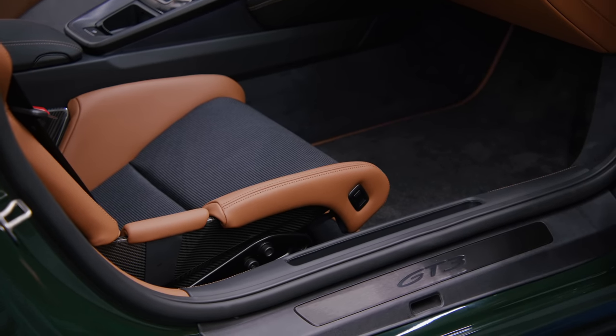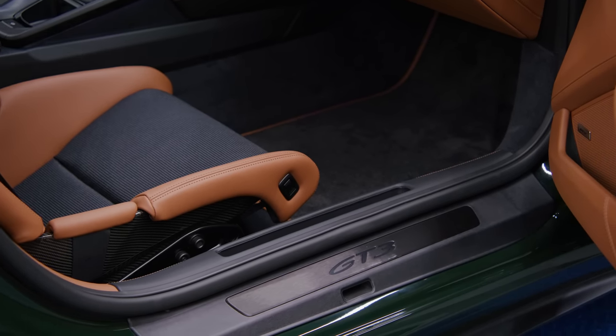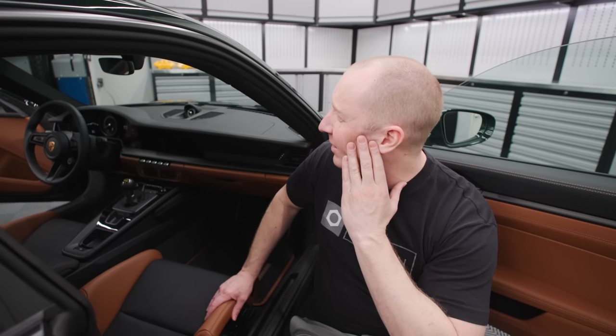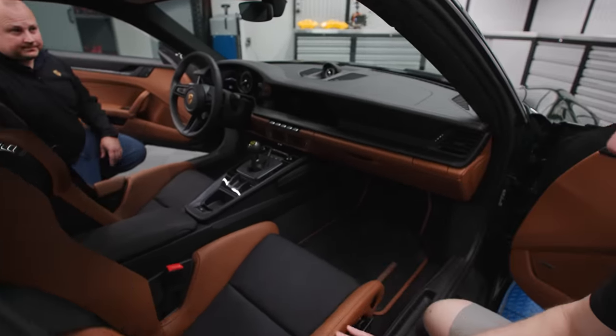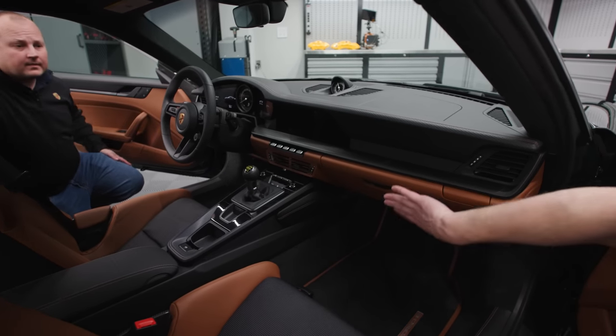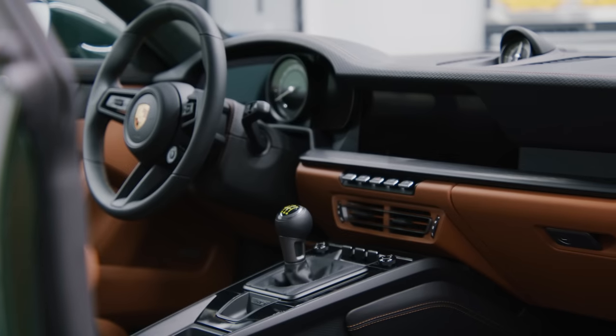So them adding this to the Touring for the 992 was a really awesome treat. Yeah. Which showed up sort of toward the end. It wasn't even in the configurator for quite some time. Correct. So this, the exclusive manufacturer, as you can see, all leather here, leather here, leather on the Smart Chrono.